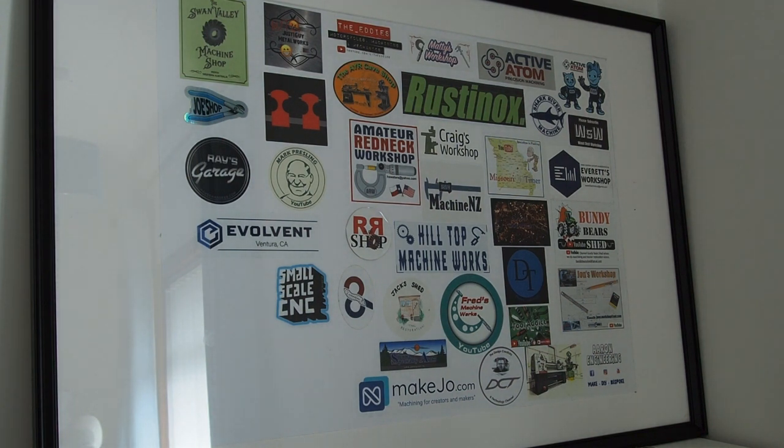Right, anyway, let's start. Top left hand corner, Swan Valley Machine Shop, that's Max in Australia. Then we've got Just One Guy Metalworks, Chris in Canada. The Eddies in the US, Matty's Workshop in Australia. Then we've got the Active Atom boys, Lance and Patrick, and I'm sure we're all very grateful they made a return to YouTube after about a year off, I think. So they returned last week. Then we've got Joe's Shop, and Joe's got a new channel sticker out, so I might have to have a chat with him, try and get hold of one of the new ones.